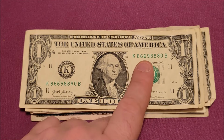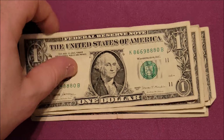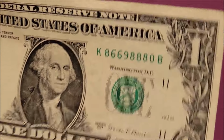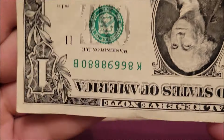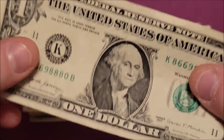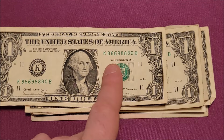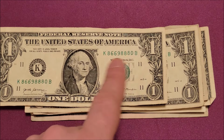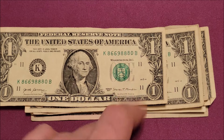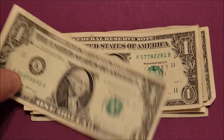Hey, kind of cool. 866988880, but what's cool about it is you can read it right side up and upside down, an ambigram. You know, I've actually found a few of these, so I wouldn't say they're like crazy valuable. If it was a little nicer pattern, the serial number, say it was like zeros on the ends and then 6s, 8s in the middle or something, that would have made it even better.